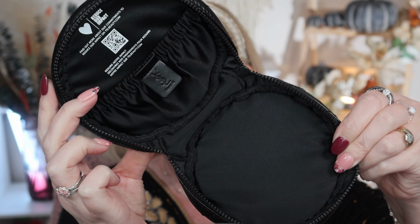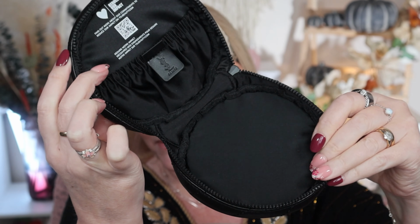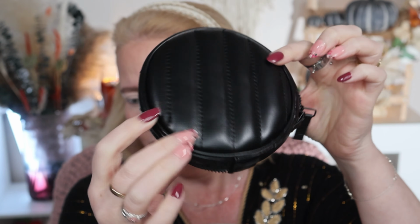Just also wanted to show you, it came with this gift with purchase, this bag. So this is from the YSL site. So it's got this little bit here for putting bits and pieces in. Very cute, it's like a little clutch almost. So that's nice, I like that. It's very solid as well, it's not too soft.